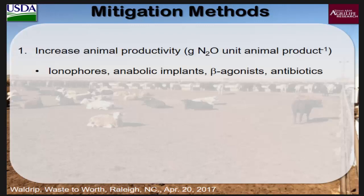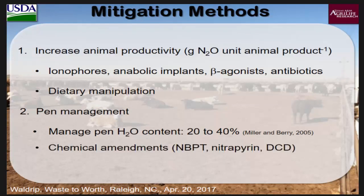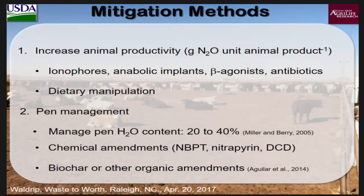Some mitigation methods are, basically, animal management or pen management. Anything you can do to improve animal productivity, by implants or antibiotics, that sort of thing, or pen management, by managing water content or adding some sort of chemical amendment, as well as biochar and other things like that. But this really hasn't been researched too well, and that's something we really need to get into.